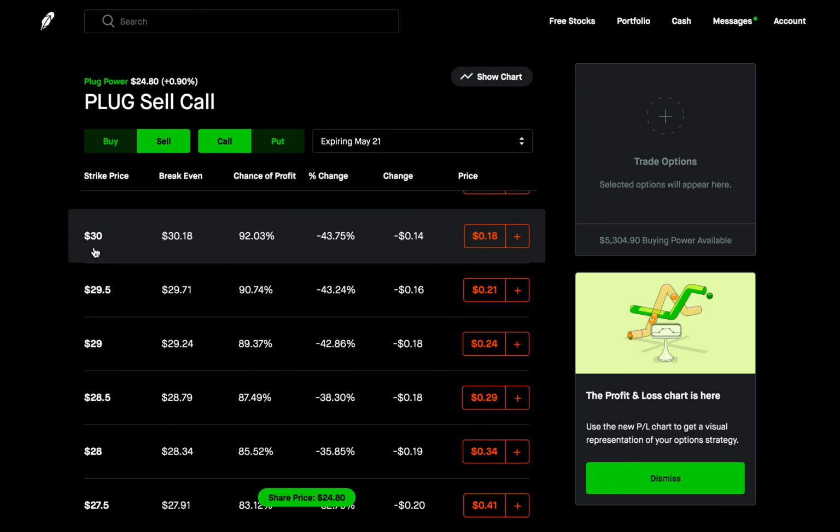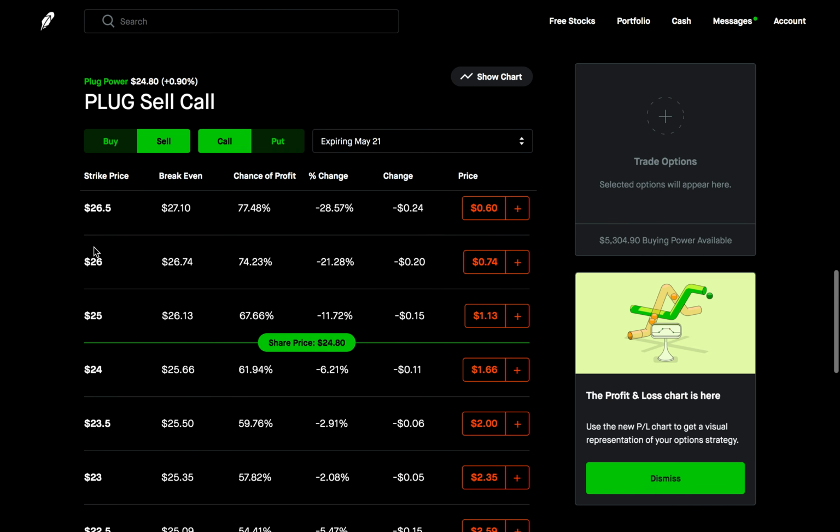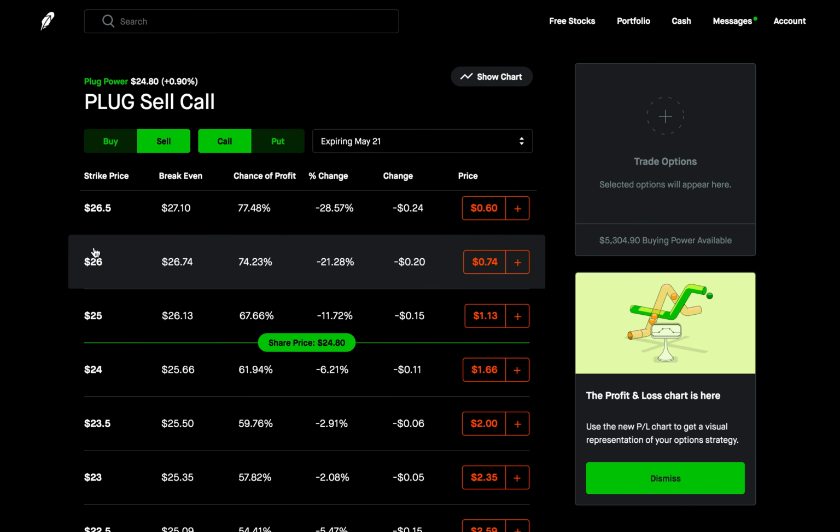So with all that being said, let's get into what the perfect strike price is. And this is going to depend on what type of individual you are. There are three different types of individuals who sell covered calls. Let's start with the first one here. And you're going to have to decide which type of individual you want to be.